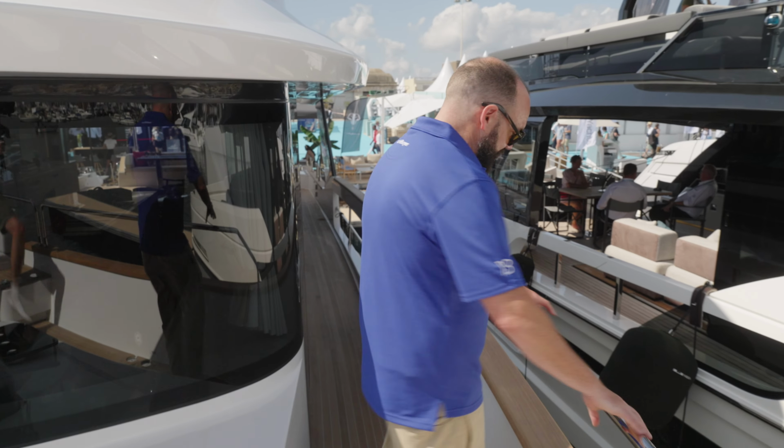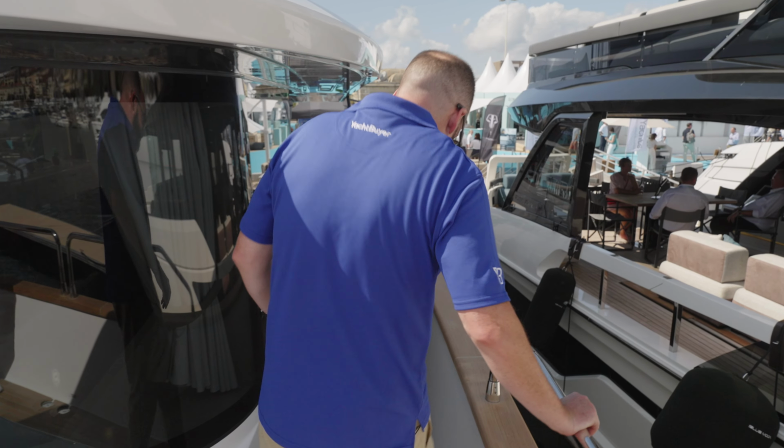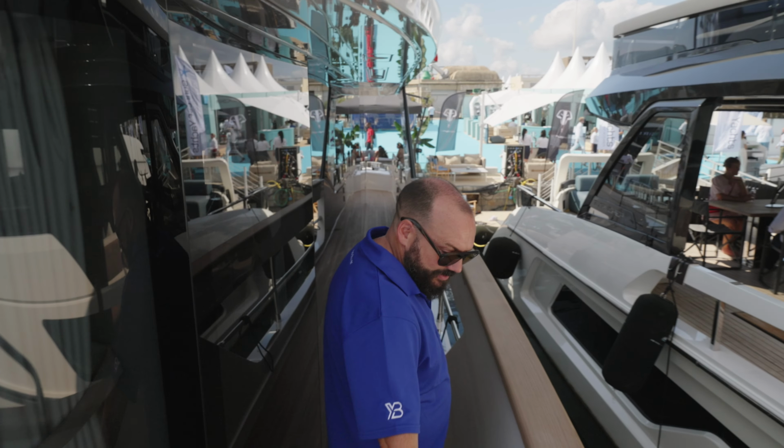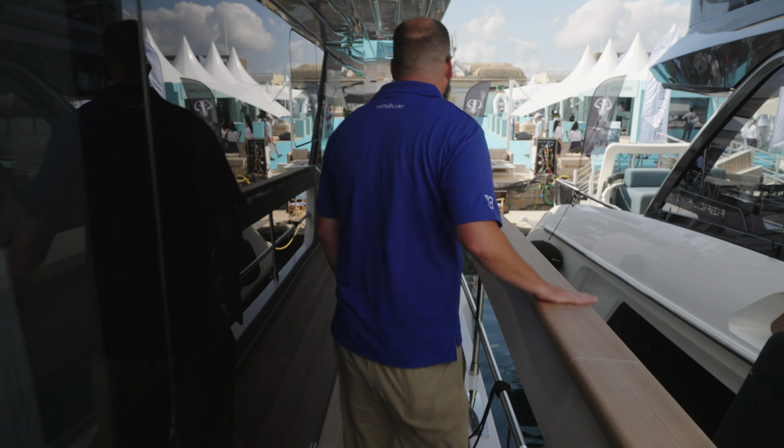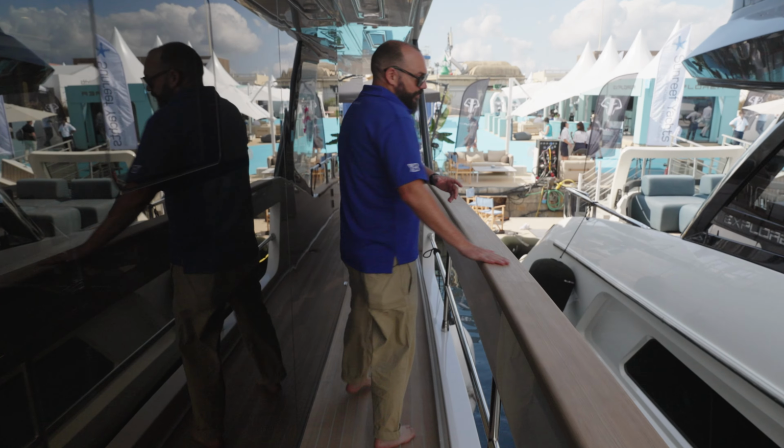And again, big solid stainless steel rails, a couple of steps down here, beautiful sweep of teak. We're going to continue around and go onto the upper deck.